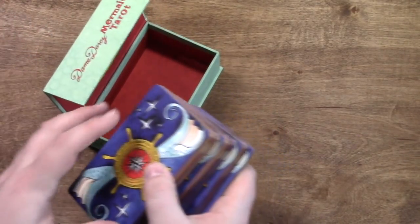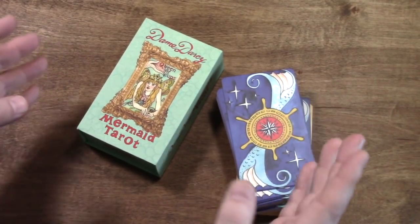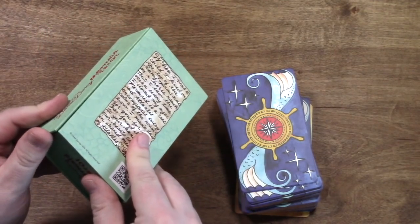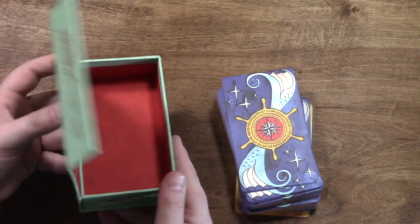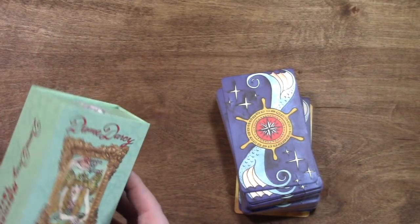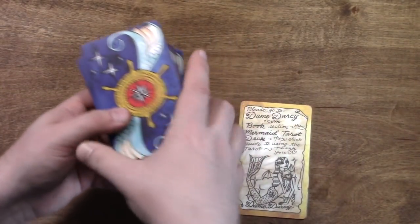I really love this cardstock. I am so excited about this cardstock, I can't even tell you. But it's got one of these great boxes that are becoming very, very standard in indie decks right now, which I'm living for. The new Marshmallow Marseille has this kind of box, this magnetic box. They're just really, really good, and they look great on a shelf, and they're compact. There's an online book, which I haven't downloaded yet.